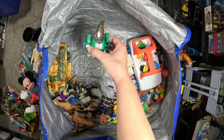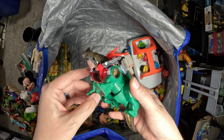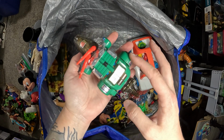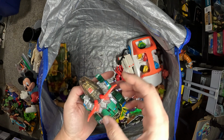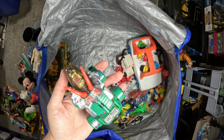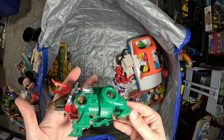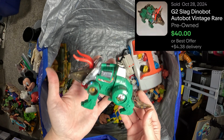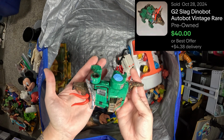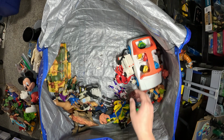C-3PO. This is a Transformer. Now, I've sold one of these before, and he was all silver. It was this exact same one, but his body was silver as well, and he sold for quite a bit. It's been a while since I sold him, but he sold for, I want to say, 50 plus, but this one actually is in better condition. It's just not the silver version, so I will 100% look this up and put it on the screen for you guys so you can see how much that one's worth. I'm going to set him to the side as well. Anything I'm really curious about that I want to look up, I'm setting to the side.